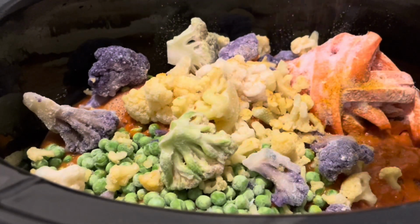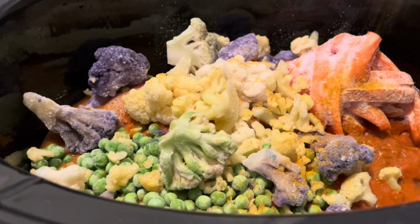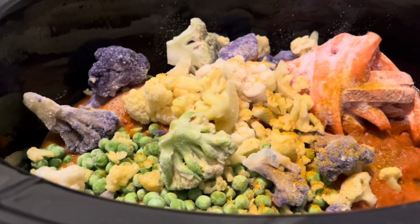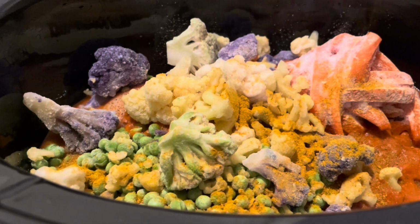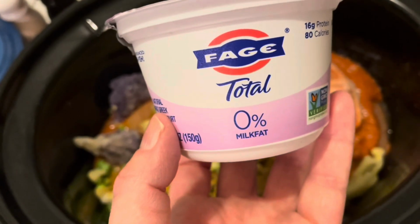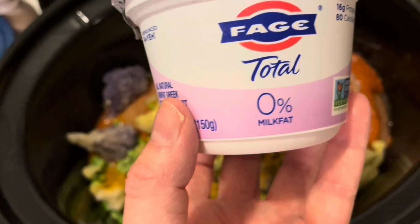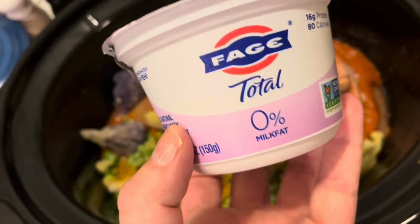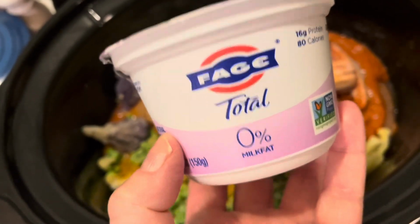I tried to add a lot because I don't think these sauces are too spicy, even though they say medium spice level on the jar. I don't remember them being very spicy. So I went ahead and added a lot of that curry seasoning. And I realized I forgot coconut milk. I usually add coconut milk here, but I saw online you can add yogurt instead of coconut milk, and I had yogurt in the fridge. Decided to improvise with the yogurt and see how it goes.